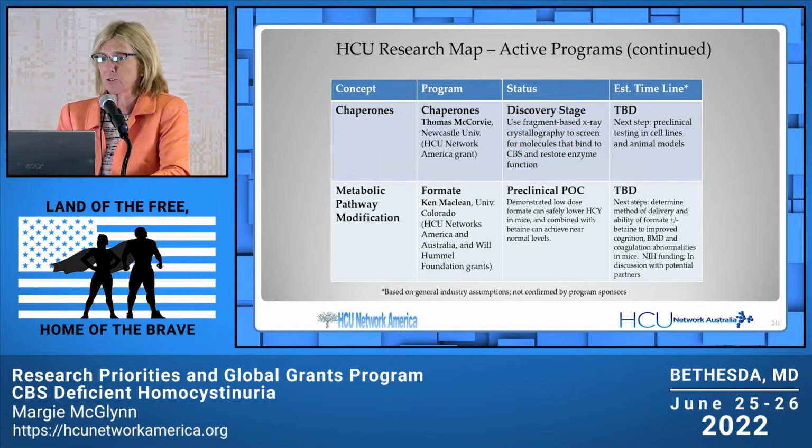He did receive some NIH funding, and he also is very close to signing a deal with someone who's going to fund this and help it get further along. And if they do announce who is funding it, we will make you aware of that through the newsletter.